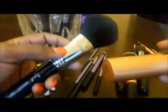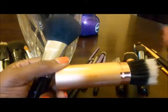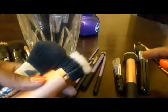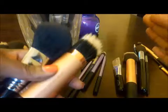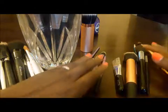But this is a bronzer brush here. Now, like I just said, I use the other one to apply my bronzer. But I used to use this. But I noticed that this particular season, I haven't used this at all. But I think I'm going to keep them both because I may find another use for this. They're not exactly the same. But I do like both of them. So I'm going to put that right there and think about whether or not I want to keep that one or let it go.